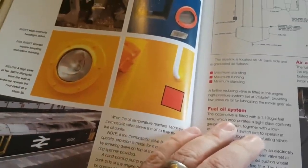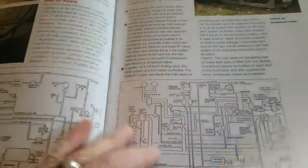It's called soot. But again, I don't know why you bothered buying this book if you're not going to read it. Look where your fingers are pointed. The locomotive is filled with 1,100-gallon fuel tank. You know, the way they've hidden it is remarkable, to be quite honest with you. Oh, yeah, they've hidden this so well.